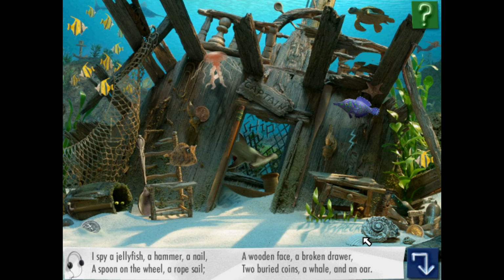Is it a whale? A whale. An oar. The oar is, yeah, it's in the wall. One buried coin. A broken drawer. Wow, how is that letter not waterlogged? Two buried coins.